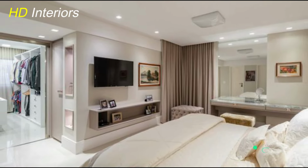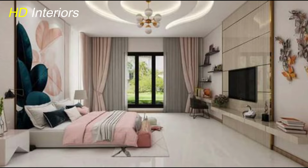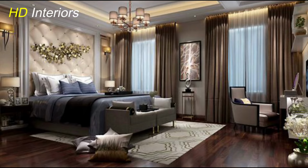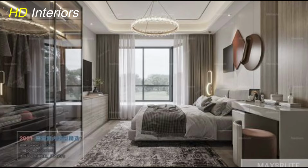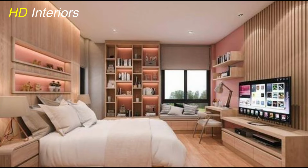Now, let's delve into the art of layering and achieving balance in your luxurious bedroom. Layering different textures, patterns, and materials adds depth and visual interest to the space, creating a more dynamic and inviting atmosphere. Consider layering soft throws and blankets over your bedding, mixing and matching textures like faux fur, knit, and silk for a cozy yet sophisticated look.